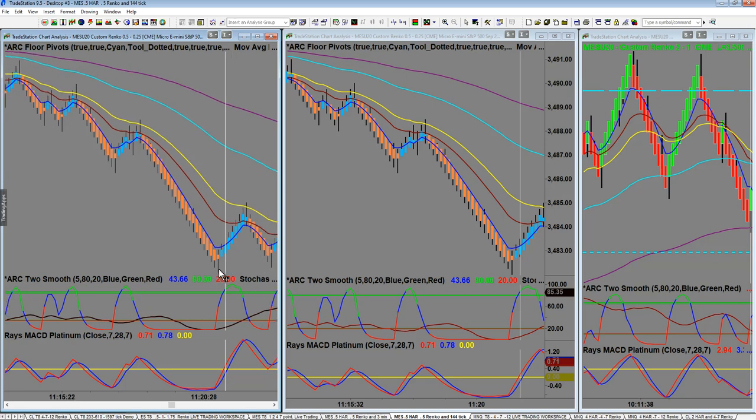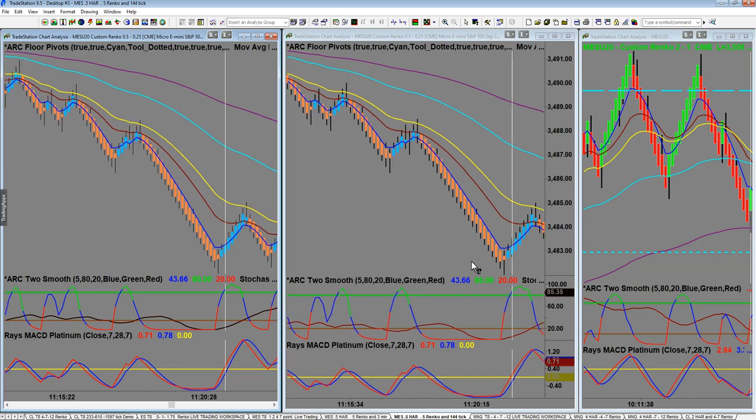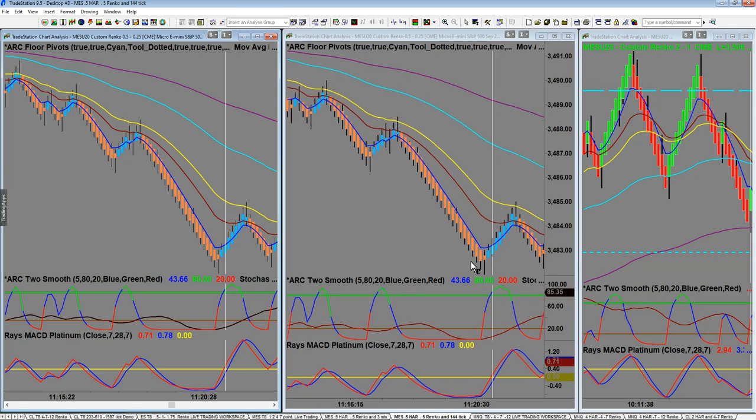Okay, now we form a little double bottom, and let's just do this right here. So what have we now got setting up just there?